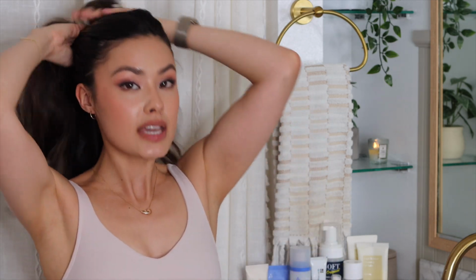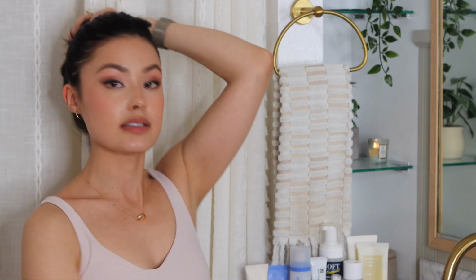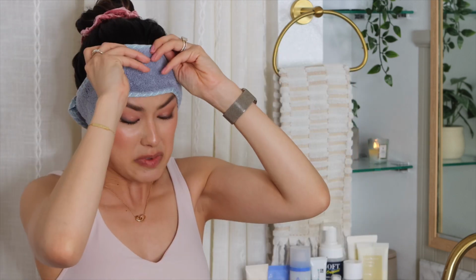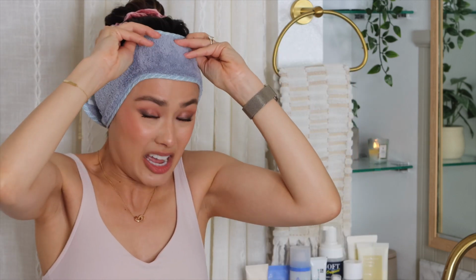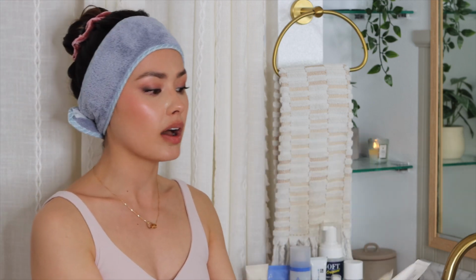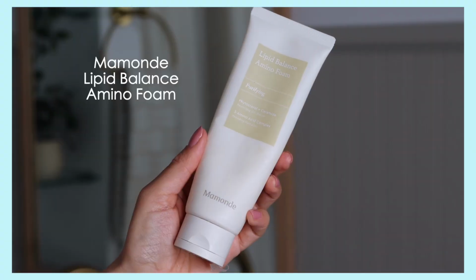Okay, as you guys can probably tell, I got a lot of makeup on my skin right now, and so the first thing that I'm going to be doing is cleansing my skin. Now because I have dry sensitive skin, I typically go for a double cleanse. I always have, and the products that I'm using right now are from Mamonde. Honestly, I'm not obsessed with these. I have the Lipid Balance Cleansing Oil Balm and the Lipid Balance Amino Foam.